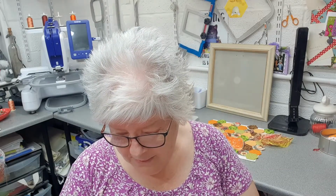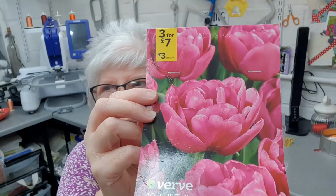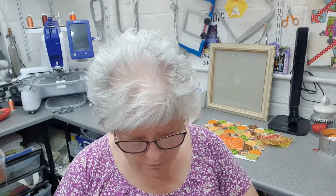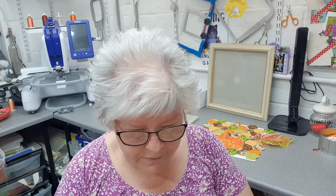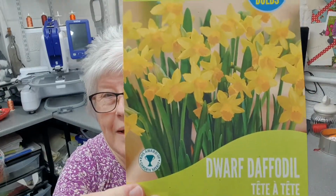Right, so these are tall tulips, but don't they look nice? Now these came from, where do they come from? Home Bargains, and I got some I think from B&Q, but I can't remember which ones. Then this is called Rockery Mix. It's tulips, but they look quite open. Well, they look nice. I don't think I've ever had tulips in my garden. There might have been some when we first moved in, but yeah, they didn't last long. Got rid of them all. I didn't like them back in the day. I do now. And there's my daffodils.